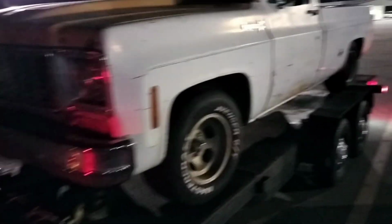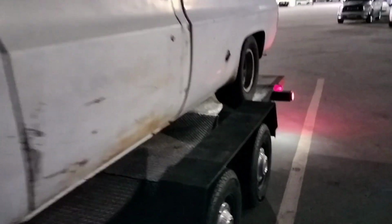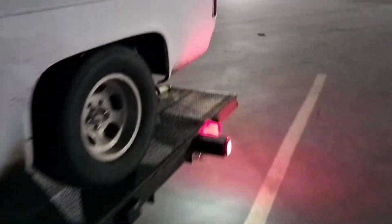Now it's time to load the truck up. Well, I should have filmed the loading, but we got it loaded up with the winch, drove it part of the way up the ramps, winched it the rest of the way, come back in the red wagon tomorrow.